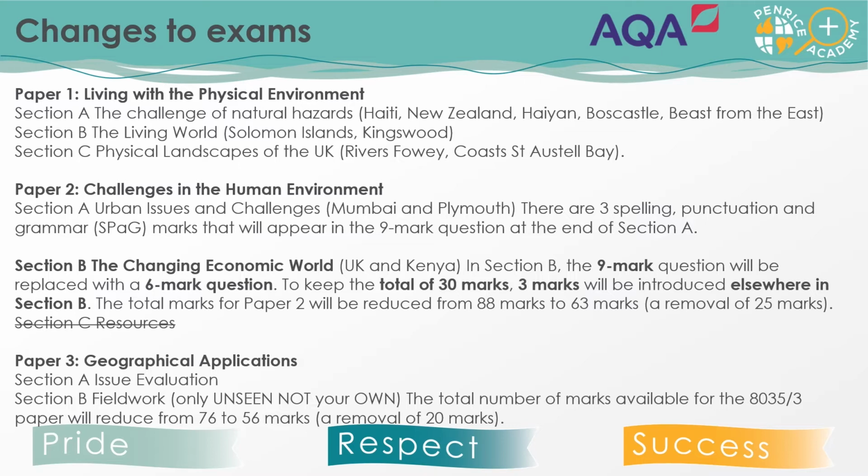This section is called the Changing Economic World. And you'll remember we studied UK and Kenya. And here we're actually going to be losing the 9-mark question, which will be replaced by a 6-mark question. And that will mean that this paper is reduced in marks from 88 marks to 63 marks.